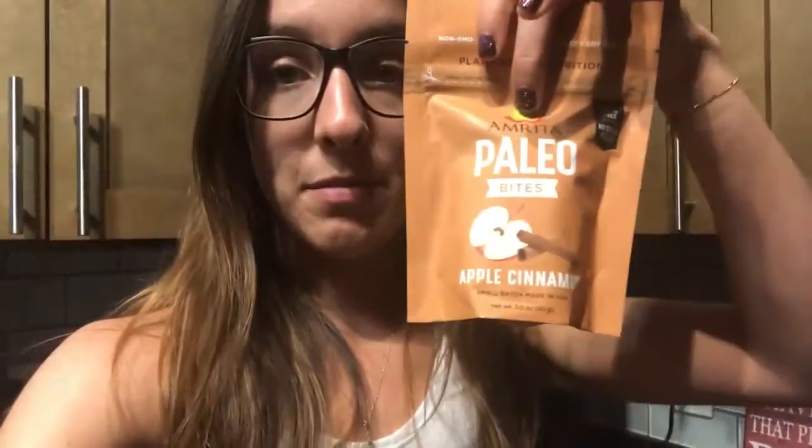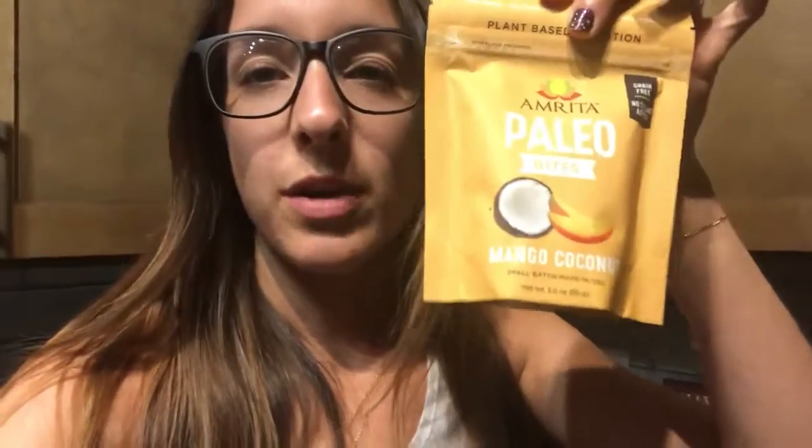I have not yet tried the apple cinnamon, but that sounds amazing. And I haven't tried the mango coconut yet. I think I'm gonna give these to a friend because I'm not a huge mango fan, but I would highly recommend them, and I already have a friend that's interested in trying. So check them out.